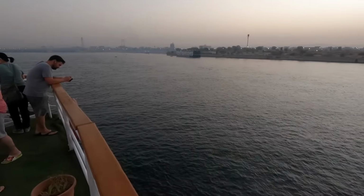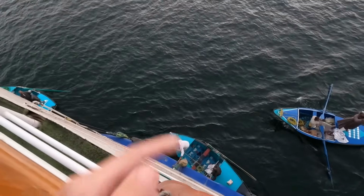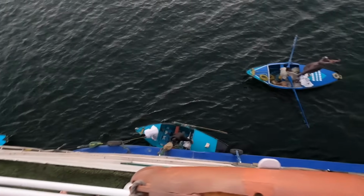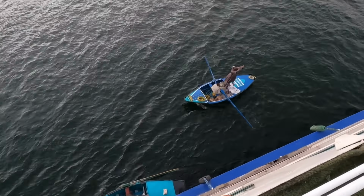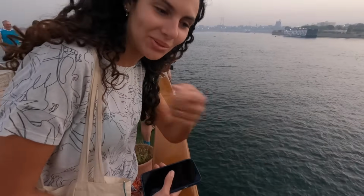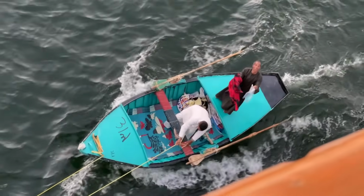So even here on the boat, you get the vendors. They come on their little boats and attach a rope, tag along. I think there's like 3 boats, right? Yeah, and they are throwing the towels to the boat. To the people. Yes. Oh yeah, they are.